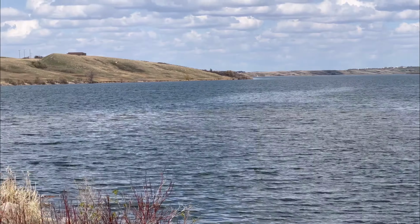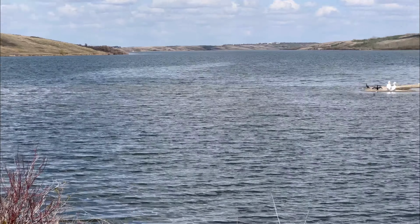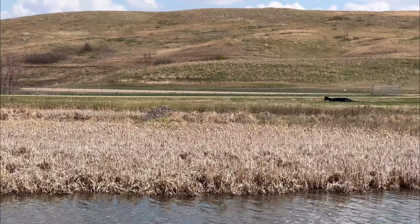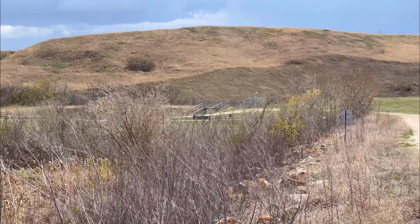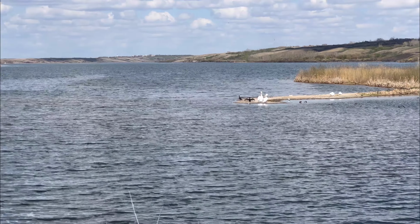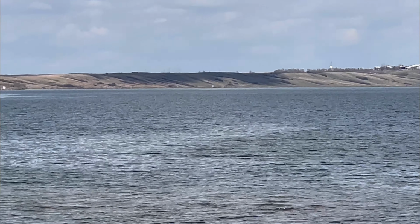Listen to the sound of breeze on the grass, and listen to the sound of the birds and the sound of water. Spectacular. Subhanallah. Beautiful blue water.